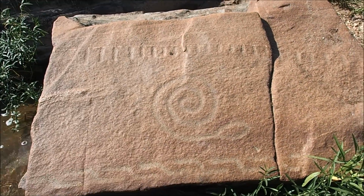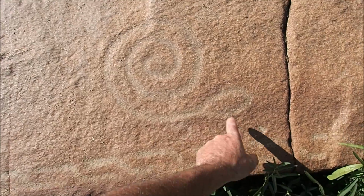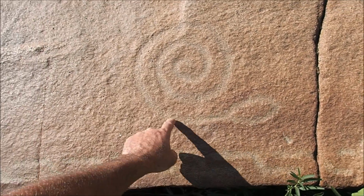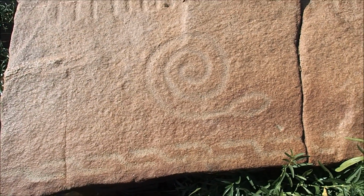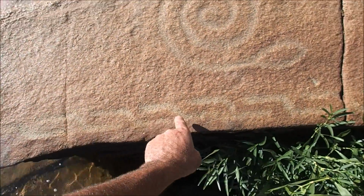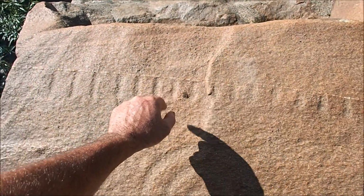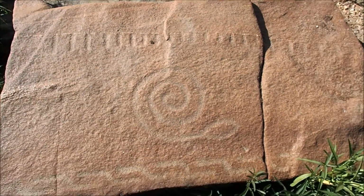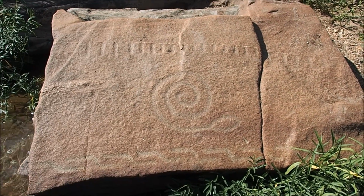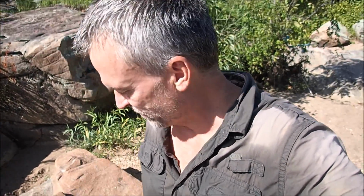But isn't that neat? You look here, this is a spiral thing. I'm assuming that's a snake symbol, although I'm not 100% on that. Kind of looks like a snake to me. And you can see how they pecked out down here as well, all the way across the bottom. And on the top they did a different type of hash mark. But isn't that cool? Hope you can see it. It's really neat to find something like that, especially here in the East, because I don't think I've ever seen one of these on the East Coast before.